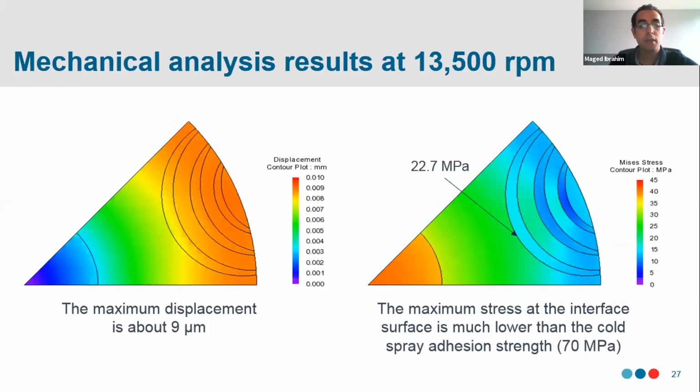So this is the result of the mechanical analysis at the same maximum speed of the brace motor. So you can see that the displacement is reduced to around 9 micrometer from 25 micrometer, and the maximum stress in the motor is greatly reduced. So instead of 300, the maximum stress is reduced to less than 50 MPa. But based on our analysis, the weakest point in the layered motor is not at the maximum stress. It lies at the interface between the permanent magnet and SMC layer.